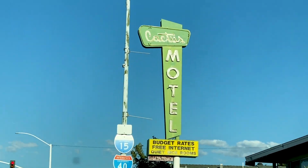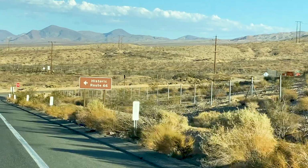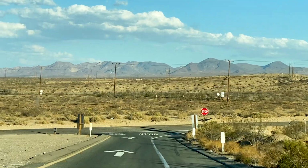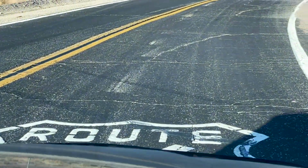Something else worth checking out is this unique McDonald's, which has a bus station and train station feel to it. It's also a short drive from that Marine Corps base I was telling you about. Let's take a quick moment to talk about the lows on Route 66.